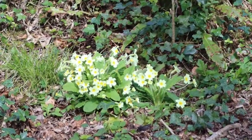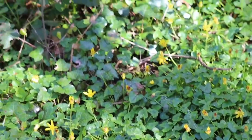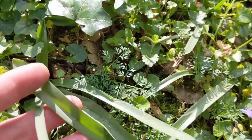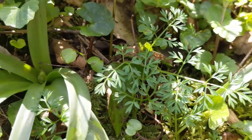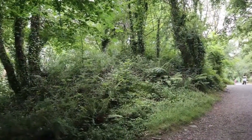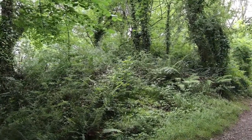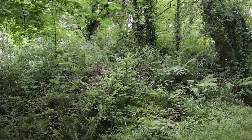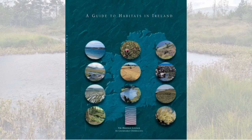Primroses are appearing now, while lesser celandine from the buttercup family forms carpets threaded through the ivy on the woodland ground. In places, if you search among the early spring flowering plants, you can find the delicate fern-like leaves of pignut that will begin to flower later in May and June. Now, these and other woodland floor plant species found growing in some of the drier woodland areas in Ballincollig Regional Park are species found in a semi-natural woodland type called oak ash hazel woodland in A Guide to Habitats in Ireland. A Guide to Habitats in Ireland is free to download from a number of locations online and is a great way to learn about habitats in Ireland.